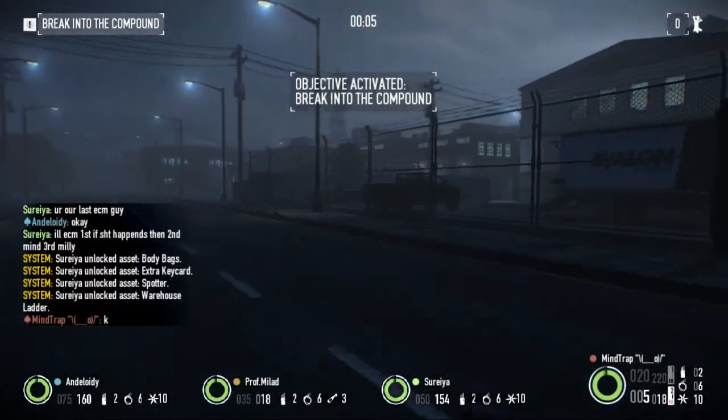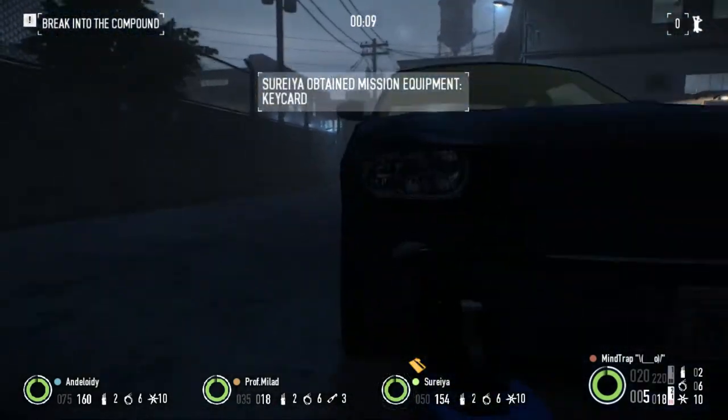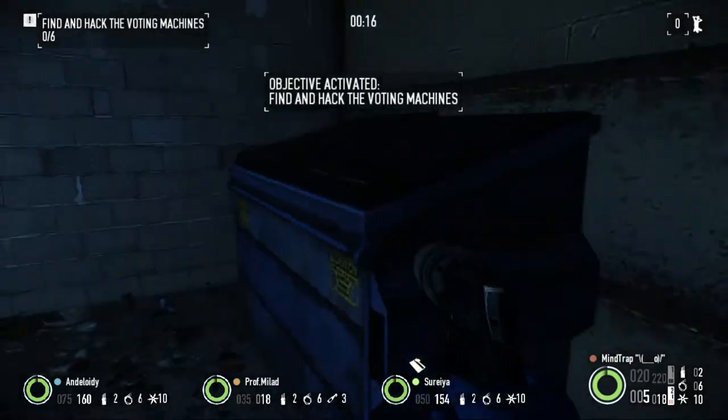Job is getting into the depot. Scout the area, check for cameras and guards. Keep it quiet. Your next target is the voting machines. I'll bet they're stored in sealed crates. You clowns will need to improvise to open them.